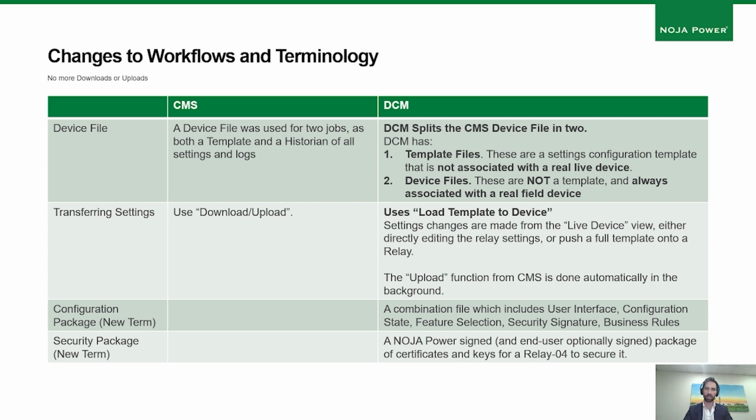Because there are some changes between DCM and CMS in terms of workflows and terminology, we'll take this opportunity to explain the difference in some of the kinds of files that we've dealt with in the past. Firstly, the device file. In the CMS era, a device file was used for two different jobs.